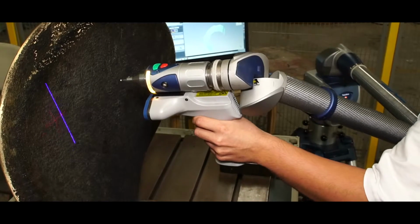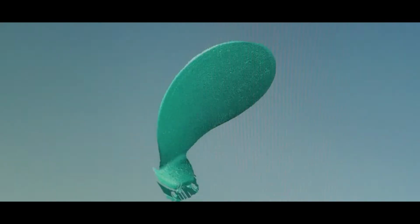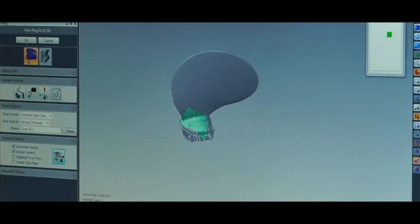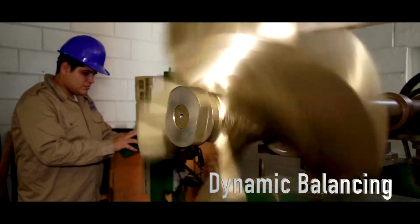Special equipment. Its specialized equipment, such as FARO, allows it to perform reverse engineering by means of 3D scanning using the structured light method, ideal for the development, inspection, and quality control of the product. Dynamic balancing service for propellers is also available.